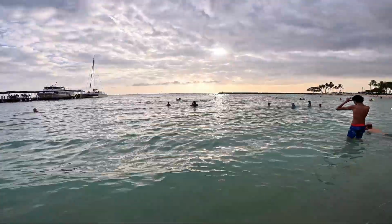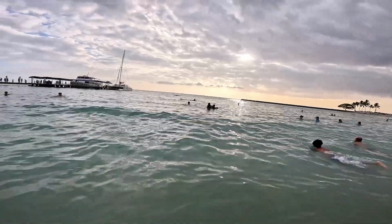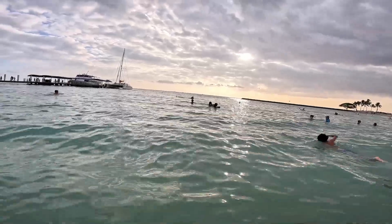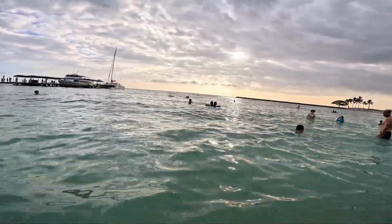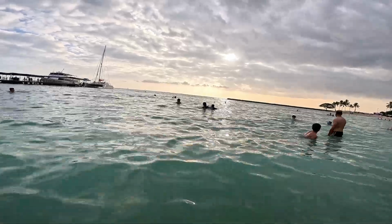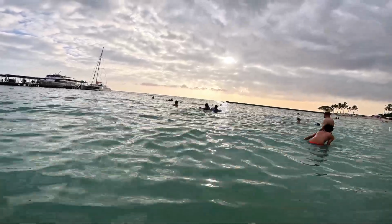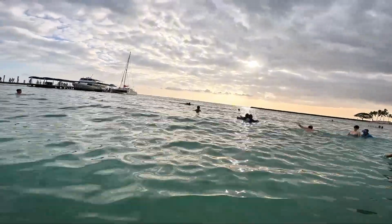As I step into the water, I notice some rocks beneath the surface. Nothing major, but something to be aware of. If you're entering from this area, take your time and step carefully rather than rushing in. The water is a bit chilly at first, but with the sun shining, you'll warm up and adjust pretty quickly. So I'm right now in the Pacific Ocean.